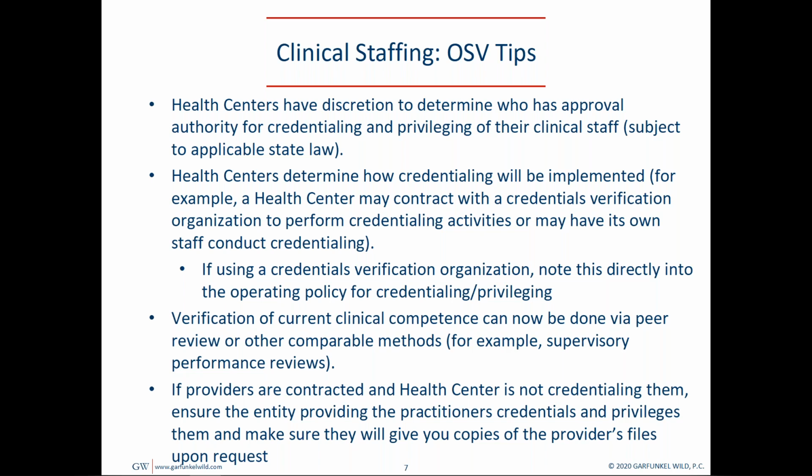Also, something very important, the last bullet point on the screen. This is a major change, and the people doing your credentialing and privileging will be very happy with this.